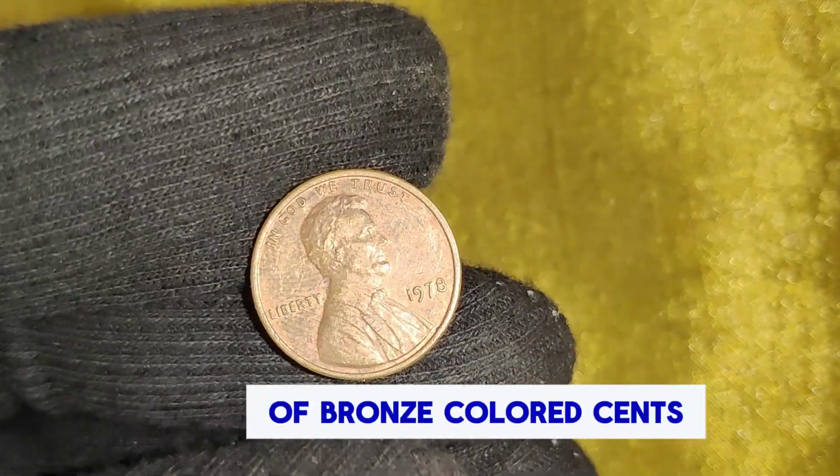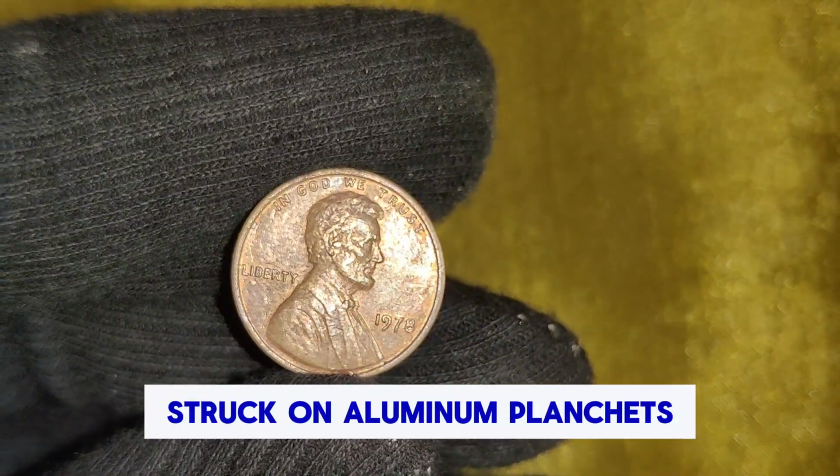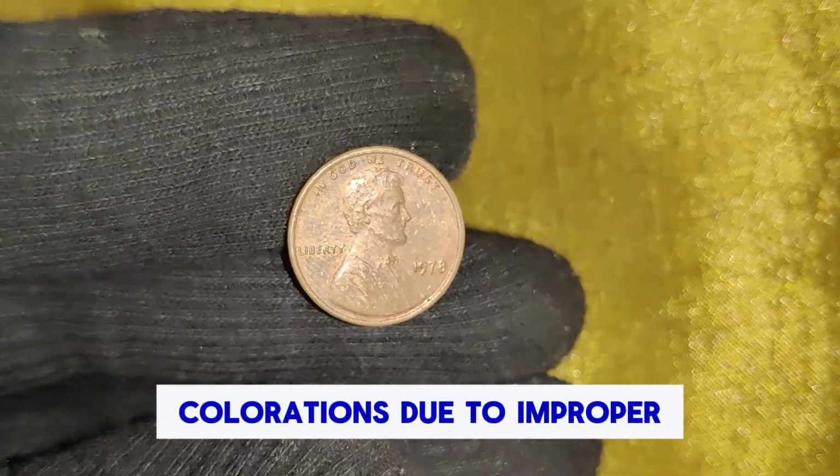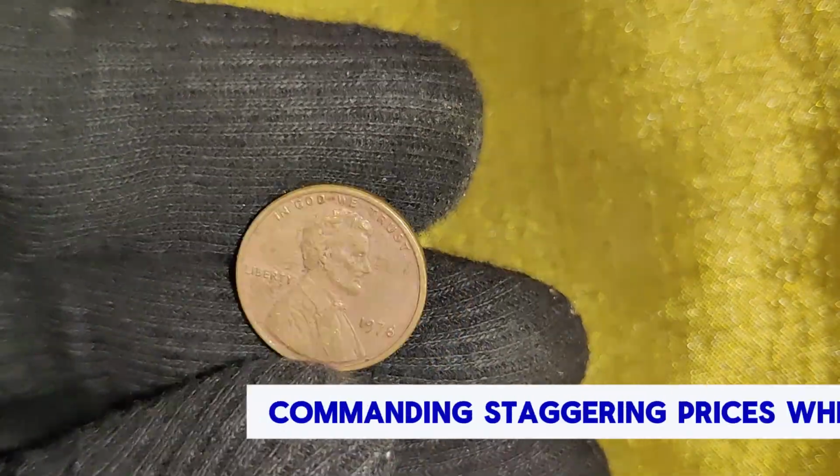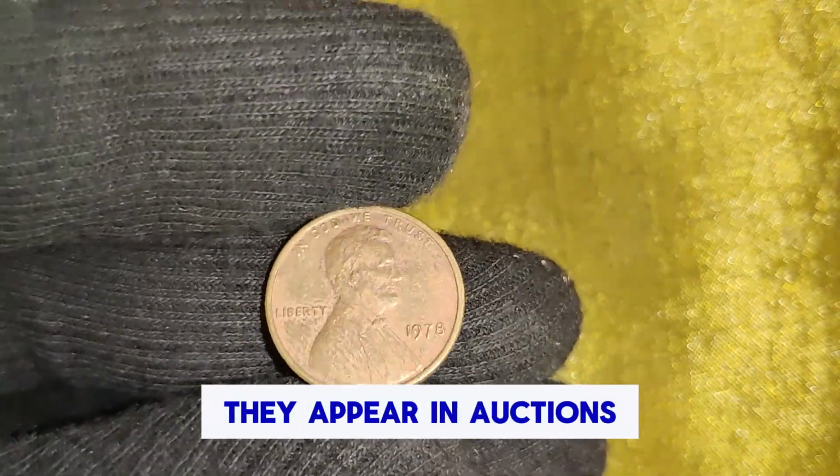Collectors chase after stories of bronze-colored cents struck on aluminum planchets, or coins with unusual colorations due to improper alloy mixtures. These oddities often become the centerpieces of collections, commanding staggering prices whenever they appear in auctions.